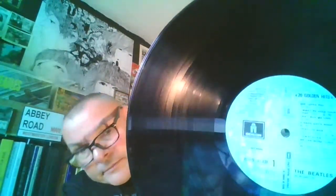This was quite a nice one. The Beatles 20 Golden Hits. This is a French pressing, and I don't actually think that I showed anybody the labels on these. So this is all raised, and it's on a very, very light blue Odeon label, which is quite weird. It's quite a weird one.